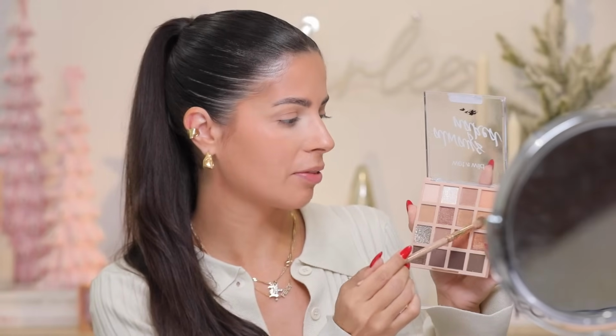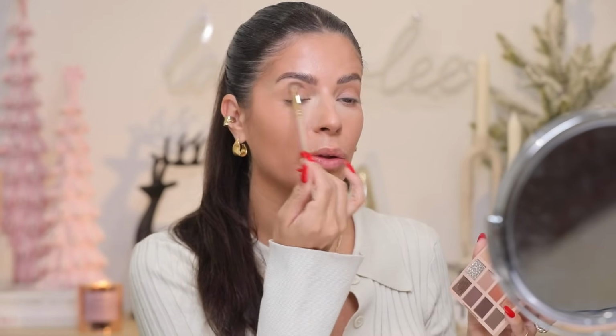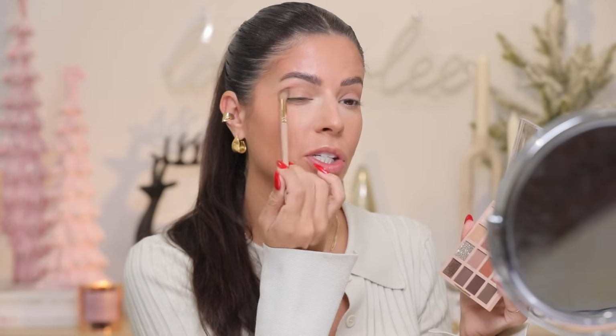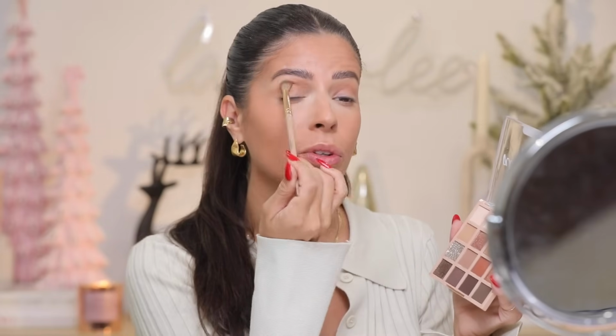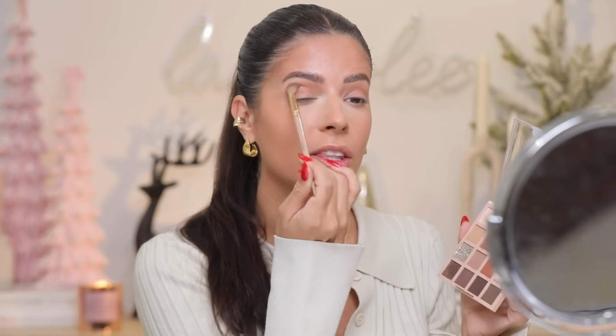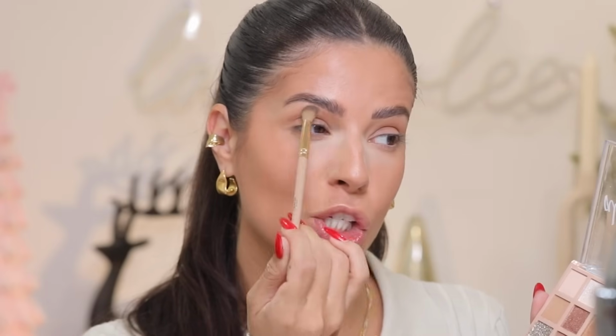Okay, I think I'm gonna go in with this shade, maybe mix it. I love to mix a shade or two. This is my L37 brush, another one of the brushes that comes in the brush set. It's a really nice, soft, medium-sized blender. I'm just gonna put some neutralness in that transition shade. I swear I know what I'm doing. It's been a minute since I've done a makeup tutorial, but I swear I know what's going on.